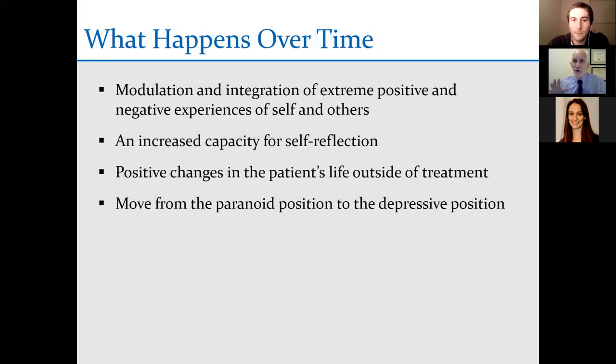What happens over time? We hope that the patient can move from having extreme positive and negative experience of self and others to something more integrated. We're hoping for an increased capacity for self-reflection. And you may remember this, one of the RCTs showed that that was the case with TFP. We focus on positive changes in the patient's life outside of treatment, romance, work, friends, hobbies, and what we call a move from the paranoid position to the depressive position. That's a little jargony, but it's basically saying, seeing themselves and other people in kind of caricatured ways, all black, all white, to something more nuanced.